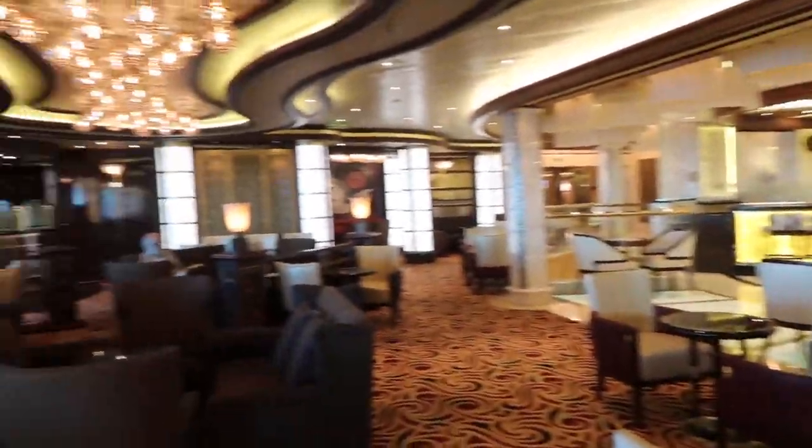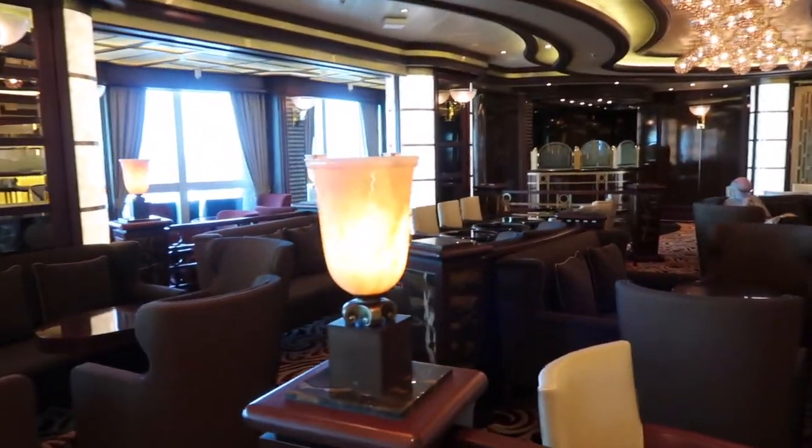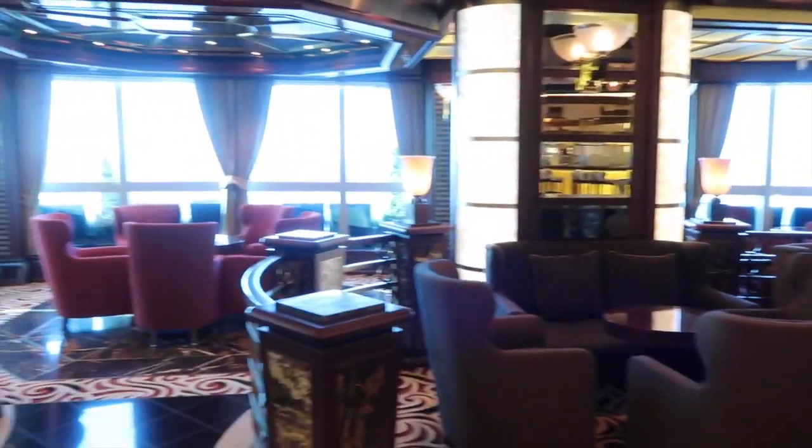This is a bar on floor 7 called Crooners. They typically have somebody over there crooning away. It's very, very quiet when it's closed.